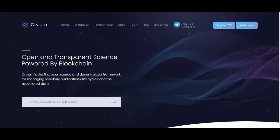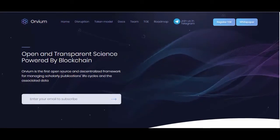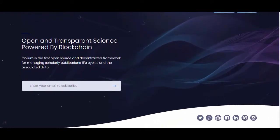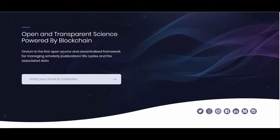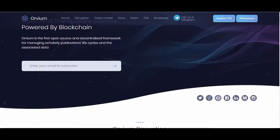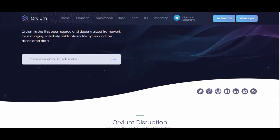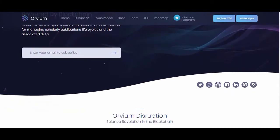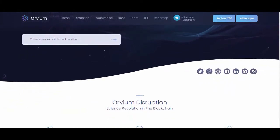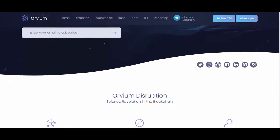Orvium is the first open source and decentralized framework for managing scholarly publications' life cycles and the associated data. Orvium unlocks the full potential of a decentralized, fair, transparent and competitive market, free of biases, oligopolies and private interests. Scientific work is available from the moment it is submitted.